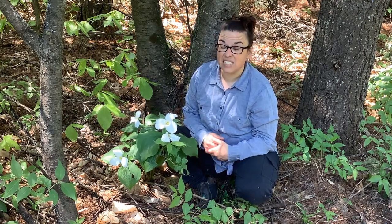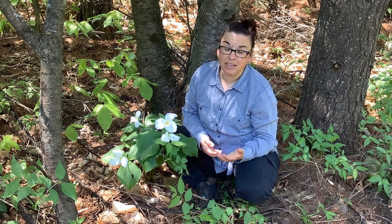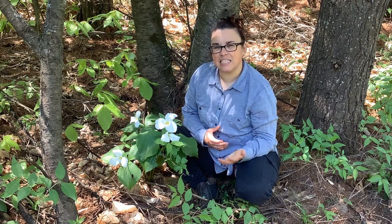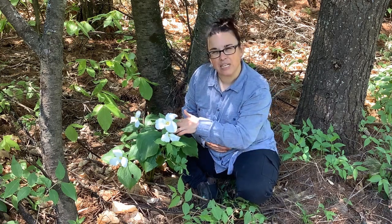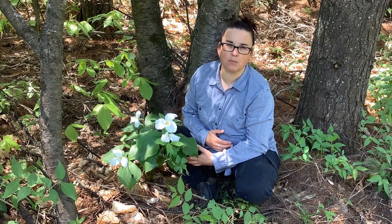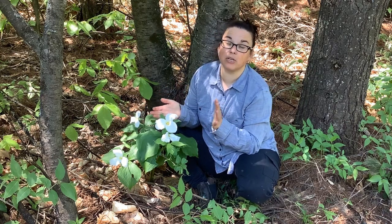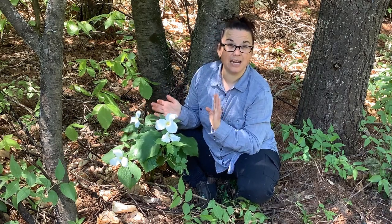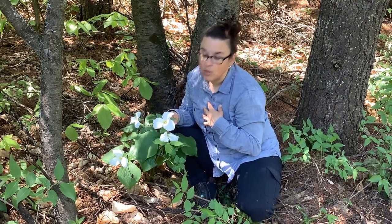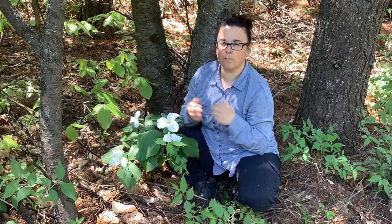One, it takes them a very long time to mature, so when we pick them, it can damage the plant. It's said that if we pick a trillium that's flowered like this, no other trillium will grow in its spot, even if we leave the roots. We want to enjoy trilliums in their natural habitat, but leave them there. So it's okay to smell them or to take a picture of them, but not to pick them.